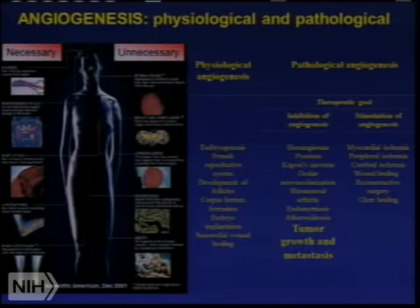I always like to talk about physiological and pathological angiogenesis. I don't know if this is obvious for you or not, but angiogenesis is a very important process, physiologically speaking, not only during embryo development, but through a number of different processes, some of which are detailed here: the female reproductive system, corpus luteum formation, and wound healing, which is extremely dependent on angiogenesis.